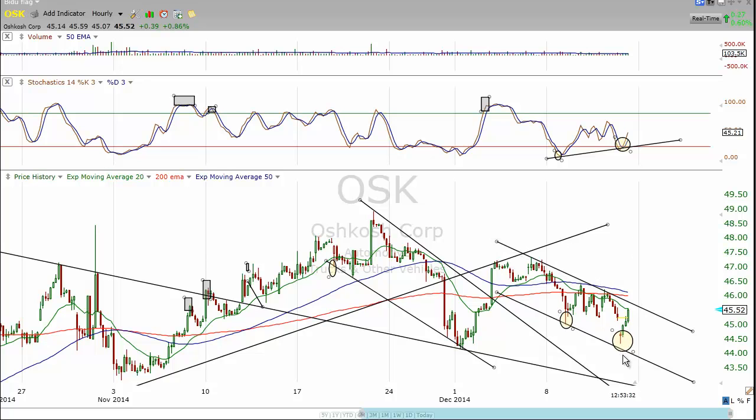It just makes sense to come down here. Once you see that divergence, jump right on board. This has a good shot of actually breaking higher. We're not going to talk about that anymore, but that is definitely one of the best bets going into next week.